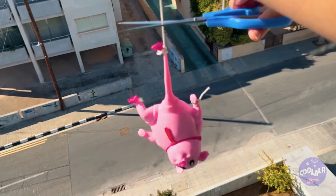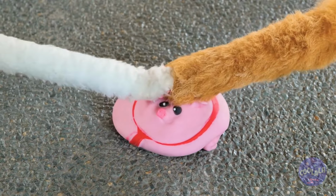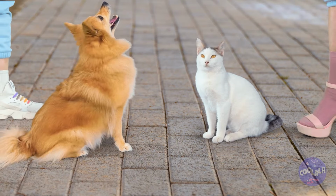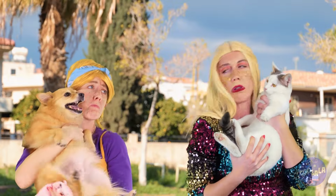Let's see if Jimmy can stick the landing. Need a paw? Aw, love is in the air. Uh-oh, looks like one of those star-crossed situations.